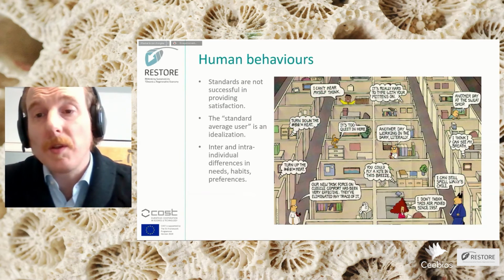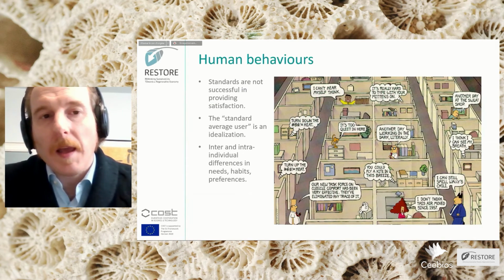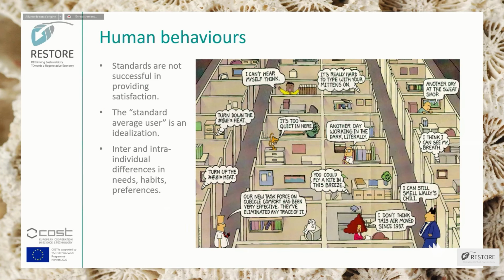And then there is also the human perspective. As we know, standards are not successful in providing satisfaction to users. Each user has a different idea on what an ideal indoor environment is. So we need to consider this, and we need to listen to understand users.